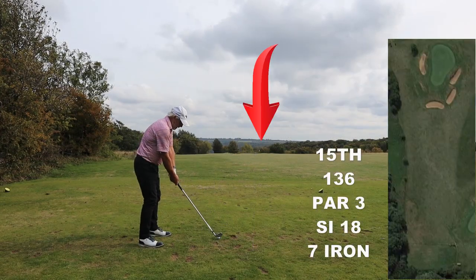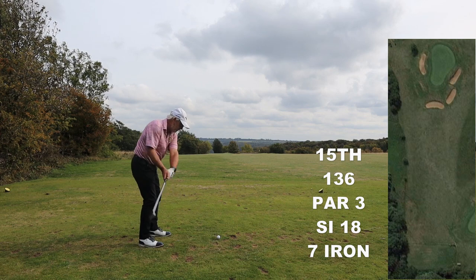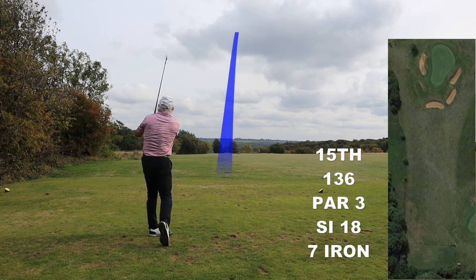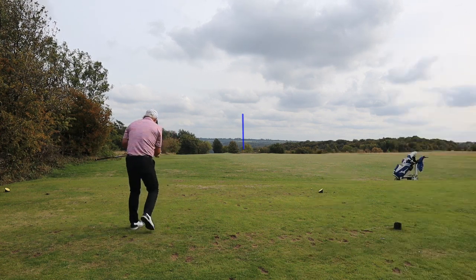Final par 3, not very long, well protected, windswept. What more can you ask for, a little challenge a little bit late in the round? It's another cracking hole.